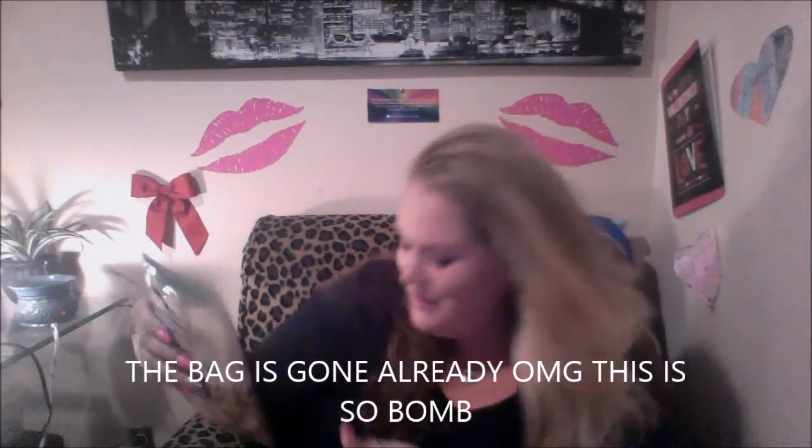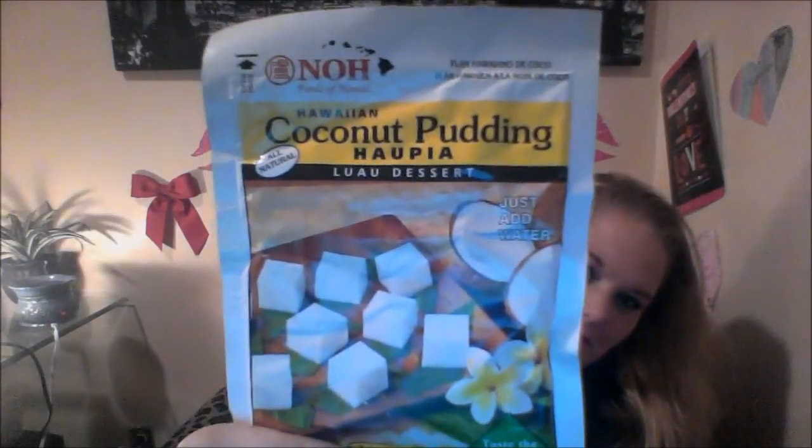Macadamia popcorn crunch. Right? Like, how sweet. Coconut pudding. So I guess you make little coconut pudding cubes. So sweet. I love, I have stuff from Hawaii. Like, that is amazing. I have a sample of almonds and chocolate.